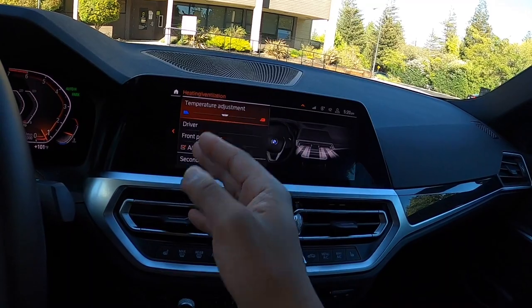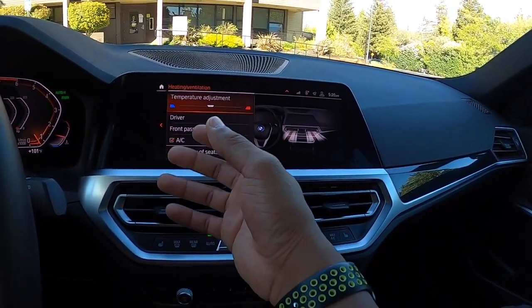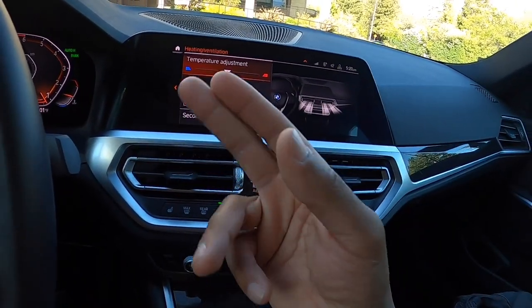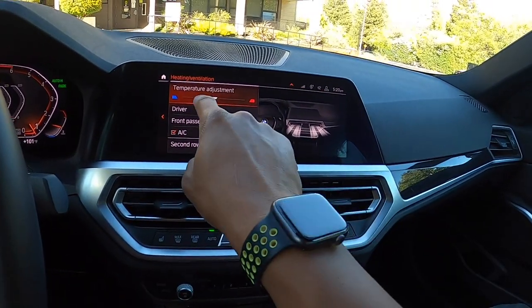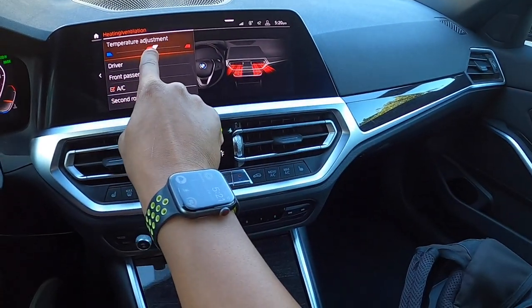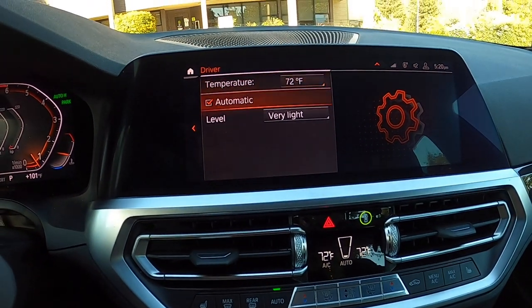If you have it in a neutral setting, it's just going to blow whatever temperature the car is trying to reach. But say some people like cold air blowing on their face, or people want cold air all the time, regardless if it's hot outside. They want to warm the car, but just have cooler air. Well, you can then move this over and change the temperature of the airflow. You go down here, and you can change the level.